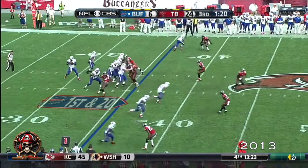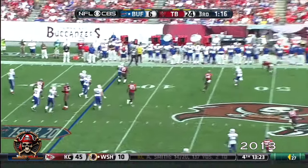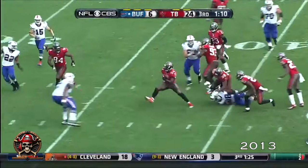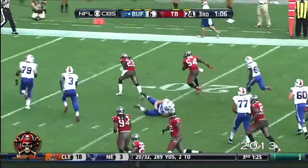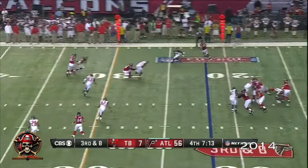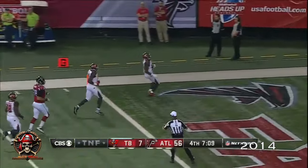Just keeps moving the ball back. Doesn't show up in the stats all the time, but it still shows up in the game planning. Woods smacked, it comes loose, and Lavonte David has it. David cuts back, he's still going. Second cutback. And 80, smart, and they apply it all to the field. 3rd and 8, intercepted, and the Buccaneers have another touchdown.